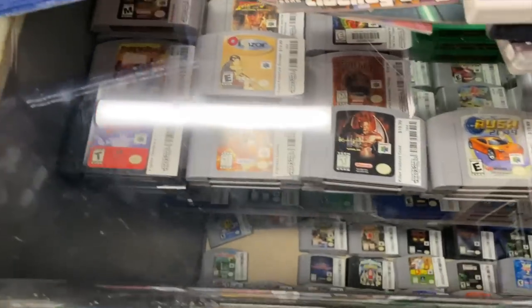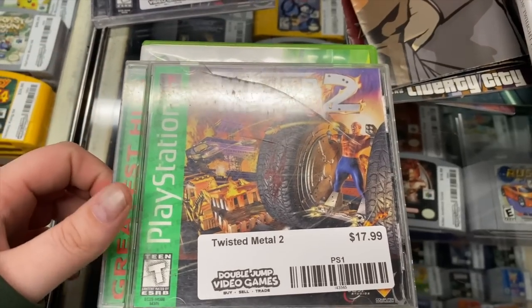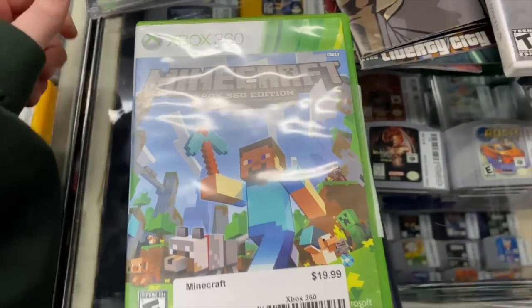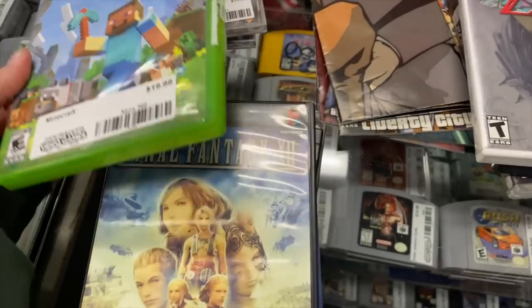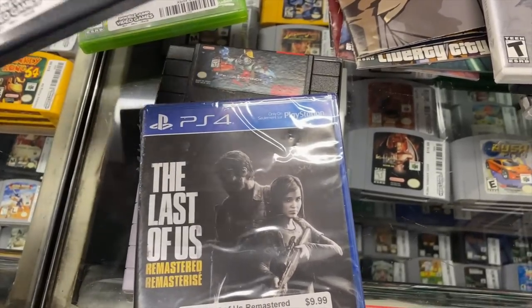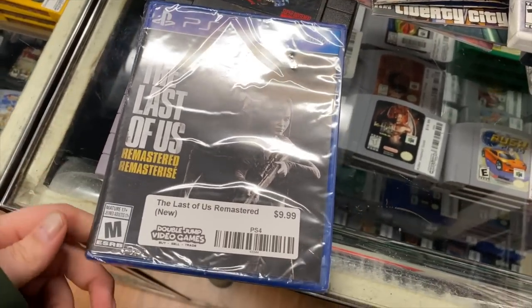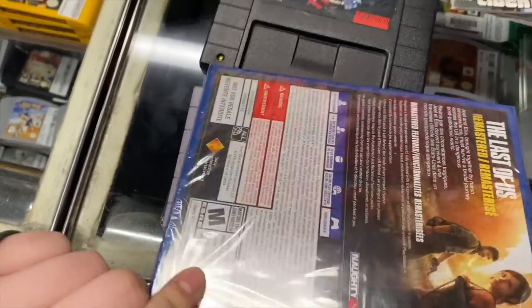Empty. But these were in here. So we got Crash Bandicoot Warped, Twisted Metal 2, Minecraft, which has gotten really popular again and has gone up in price again. Final Fantasy 12? Yeah. I said 7 earlier about it. Last of Us Remastered. This is the pack-in, so not for resale.